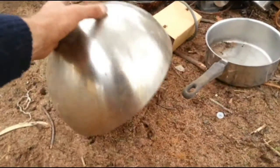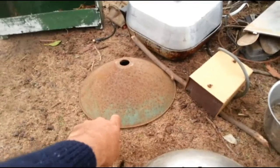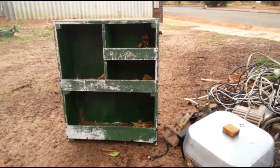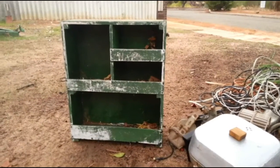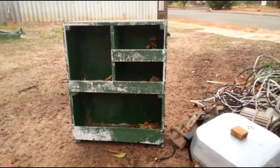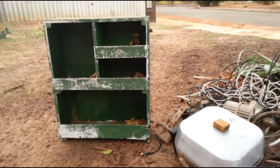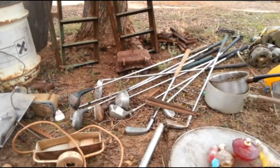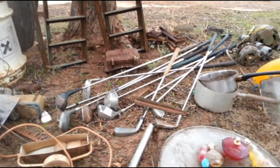A nice light cover there that'll probably sell. This one definitely will sell. Light cover. Nice little vintage little cupboard thing. So that'll sell, like for a shop to put stuff on display. That's a nice little find. Been finding heaps and heaps of really good golf sticks lately. That's just a little tiny fraction of what I found.